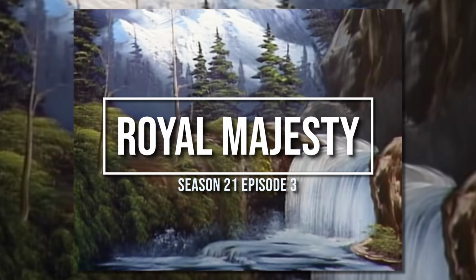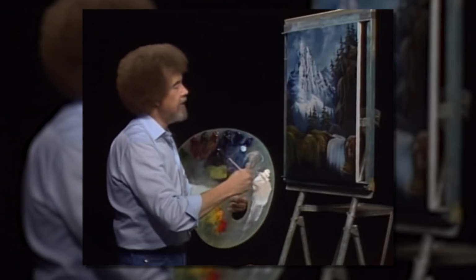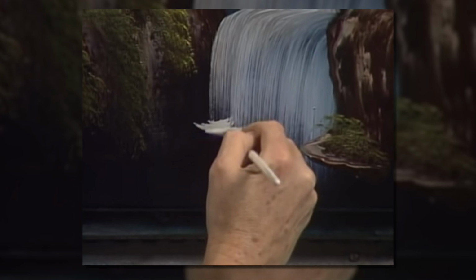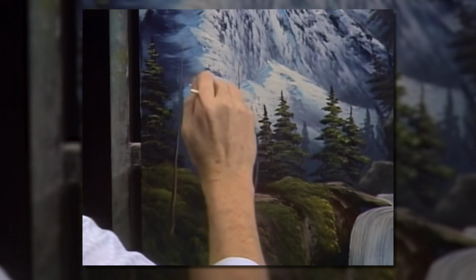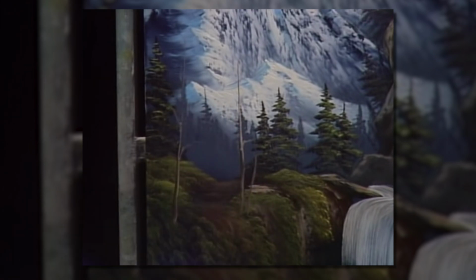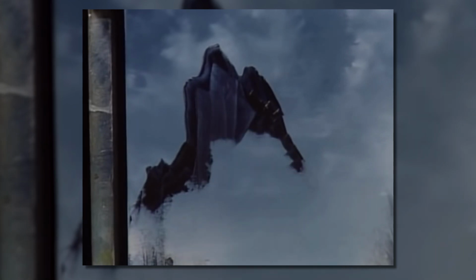Number 7, Royal Majesty, Season 21, Episode 3. This one is hardest for rocks and mountains. I'm gonna say this is probably one of my favorite Bob Ross paintings of all time. It's super impressive and just elegant, and sadly, tough. I think this one is tough for anyone struggling with mountains and rock formations.